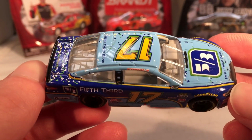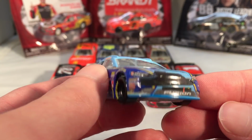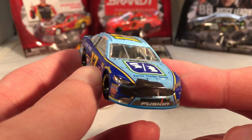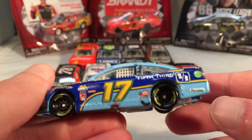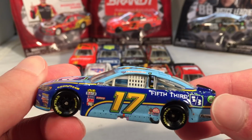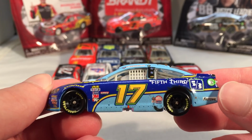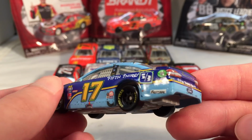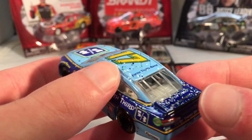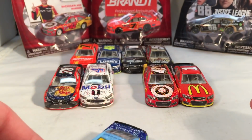I have reviewed the 1:24 of this car, so if you really want to see a detailed review, you can go check that out. Pretty much the only important damage is all that tape on the front grille right there. Not a bad paint scheme. It definitely grew on me. When I first saw this paint scheme, I was like, wow, the old one looks so much better, but this one kind of did grow on me. The bright colors and everything look pretty nice. They are keeping the same paint scheme for this year. See if he wins every race in this again. Pretty good choice.